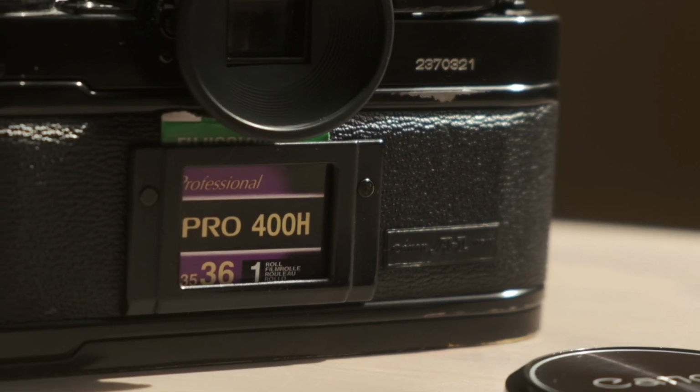I decided to shoot everything at f5.6. In terms of the shutter speed, I just winged it. I just went for about a minute to a minute and a half. I wasn't too bothered about getting it exactly precise. Since this was just an experiment, I didn't want to use an entire roll of film. I had a couple of frames left on some Fuji Pro400H.